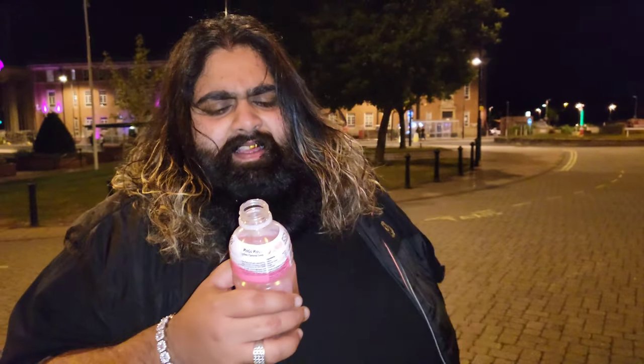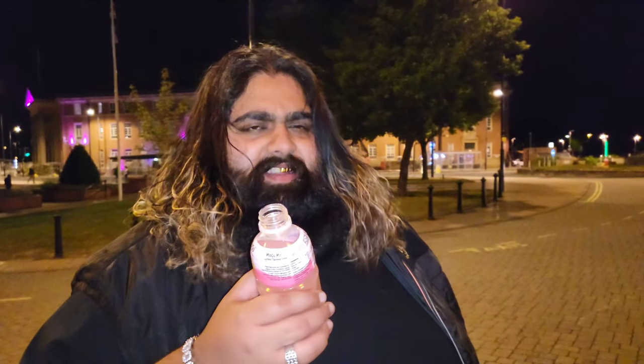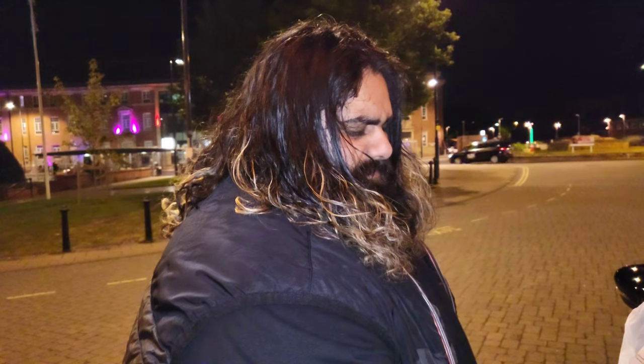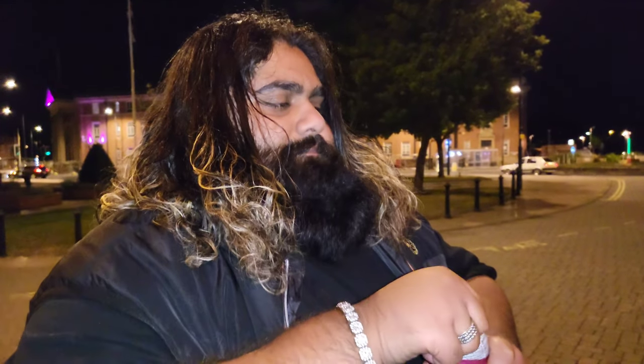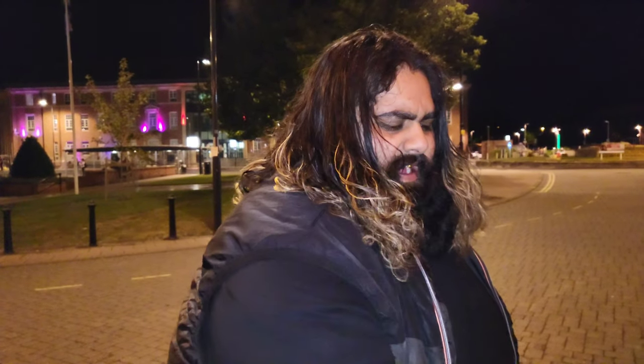This one's all right, it's nice. It's nice, but I don't know if I like the bits, if I'll be honest, in there. It's like aloe vera. It's like some sloppy little pieces in there. It's nice, the flavour's nice. It's all right. Let me try this one. This is a grape. Nice. Still a nice flavour. It's just them pieces that are ruining it for me. It's like phlegm. I'll be honest to you. I don't like it. Let's try this one.